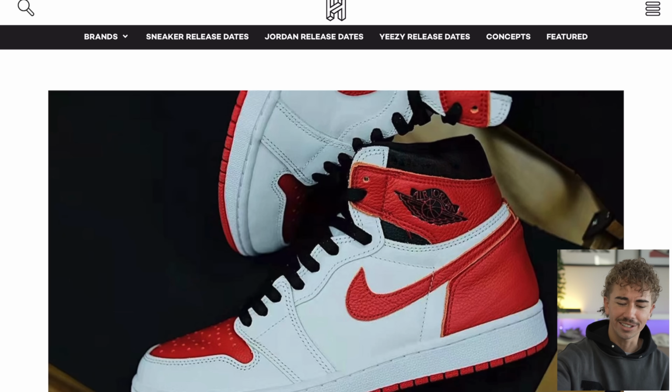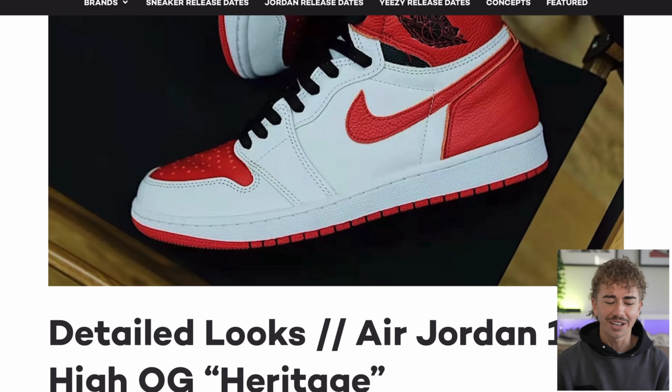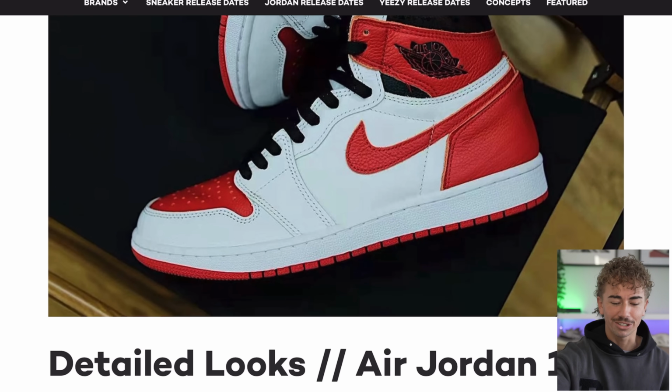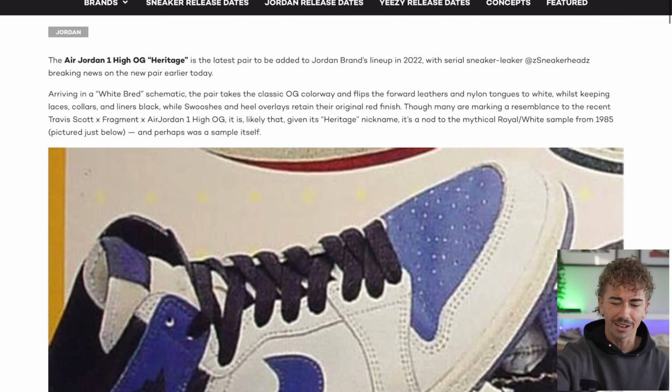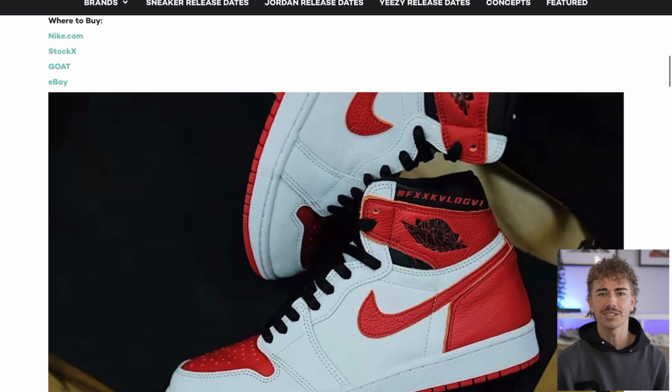Take a look at this. This is the red Travis Scott Fragment collaboration. I'm joking. It's called the Jordan 1 Heritage, and they are taking a lot of inspiration from the Fragments in terms of the color blocking. This pretty much looks exactly the same, except obviously it is red.